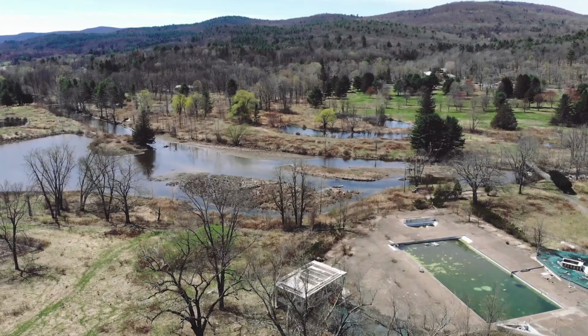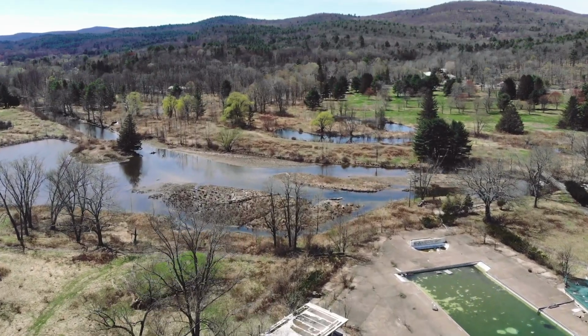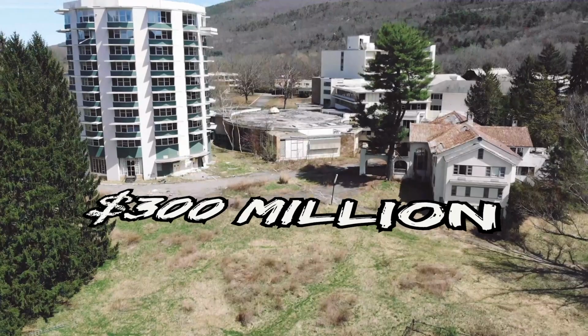This ski resort was first established in 1901, and during its most profitable time had been worth $300 million.